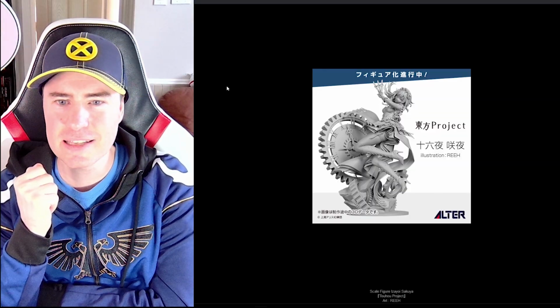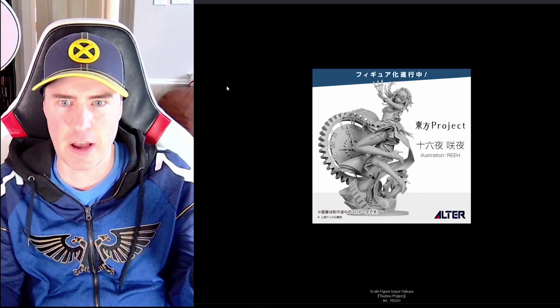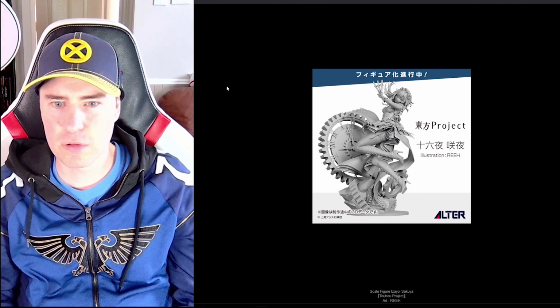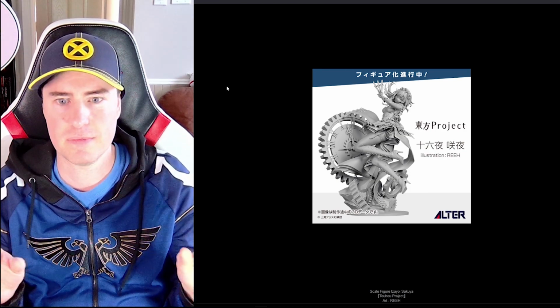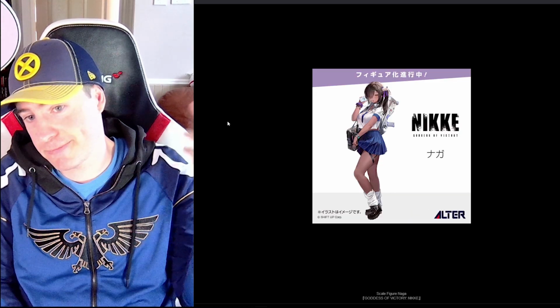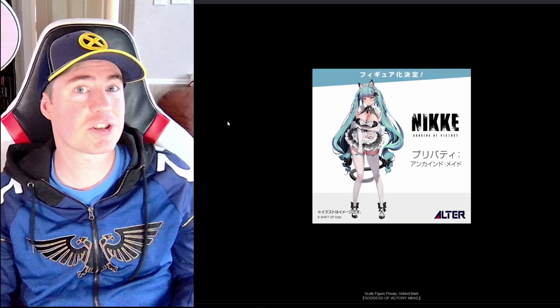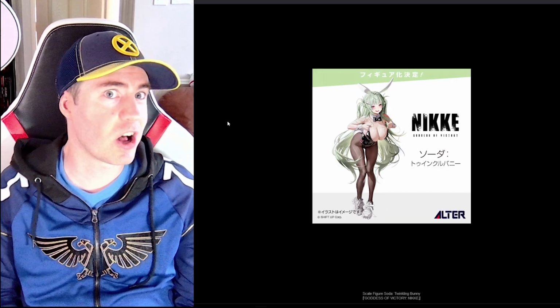I don't really know what that is, but this base looks gorgeous. This is a nice fine art statue right here. All of that is lovely. Very, very beautiful figure. We're getting more Nikkei stuff coming. This looks lovely. This is also extremely beautiful. The pouty face here is super cute. And this one's just a solid win all around.